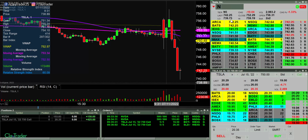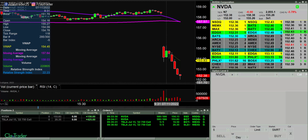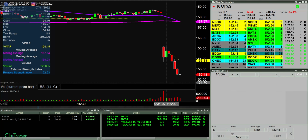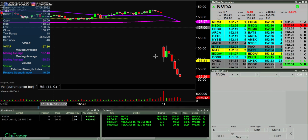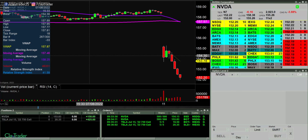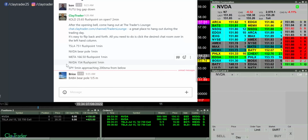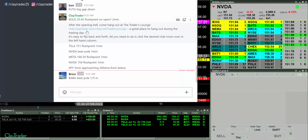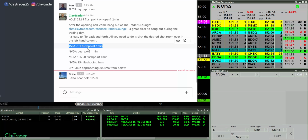But just to show you that I definitely got this wrong on NVIDIA. Well, I didn't necessarily get it wrong because Tesla pulled my attention away, and I did ultimately have a nice trade there on Tesla. But you can see in NVIDIA, look at that. And here's the alert that I made, so if you're wondering, because this is a popular question, Clay, how does your chat room work? Right here, you can see, a really great morning. So 751 Tesla flush point, that would have been a huge trade.